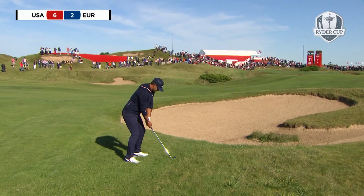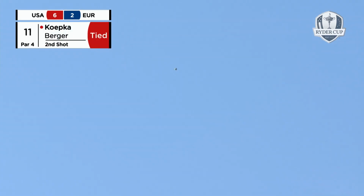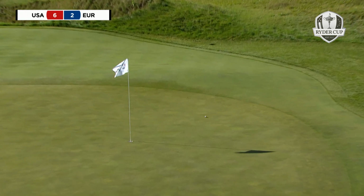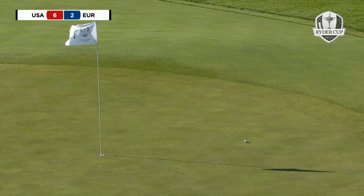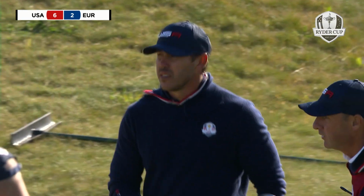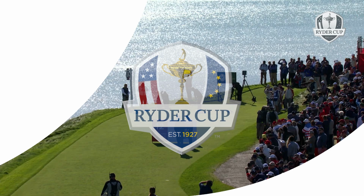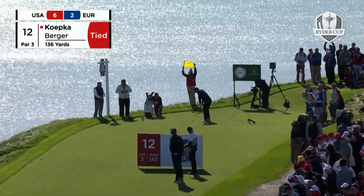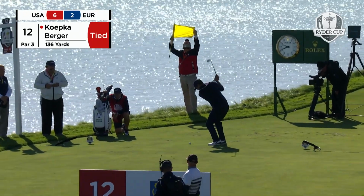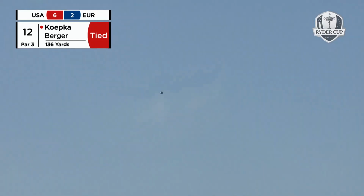Up to 11, Brooks Koepka, their second shot. Yeah, coming across the angle, 156. Tough shot, actually. But not for him. What a result from there. They know. Swinging well, Koepka. Oozes confidence and class.